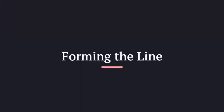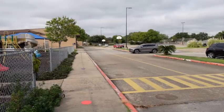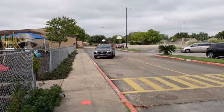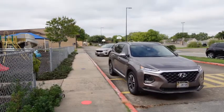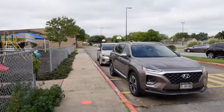Line up in the back parking lot for the 1-year-olds and 4-year-olds. You want to make sure that you leave enough room to go all the way to the back of the parking lot so you can come up behind the car in front of you. You don't want to sneak into the line halfway through. Notice how this car is pulled up to the spot where we're going to screen the children.